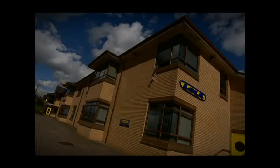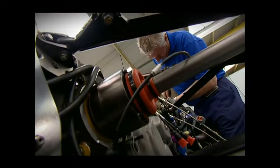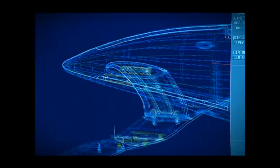form a formidable team. Lola, the most consistently successful manufacturer of advanced technology racing cars in the world, has been commissioned specially to design and build the chassis for the A1 Grand Prix car. The World Cup of Motorsport is the single largest race car order in motorsport history.